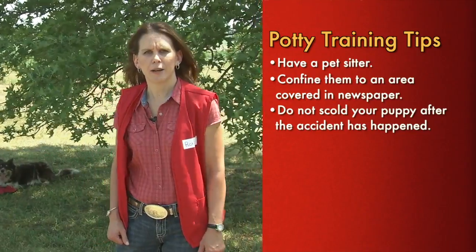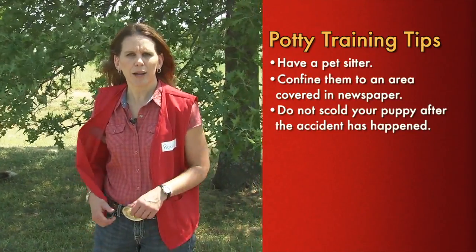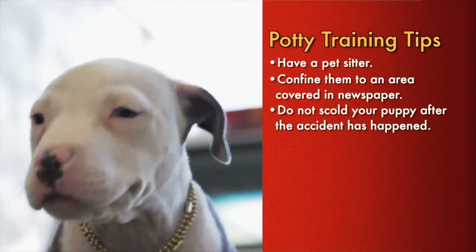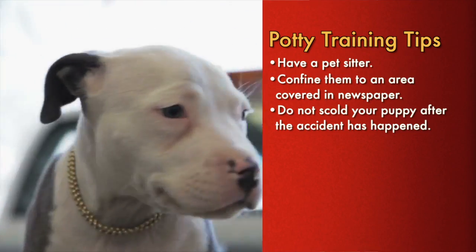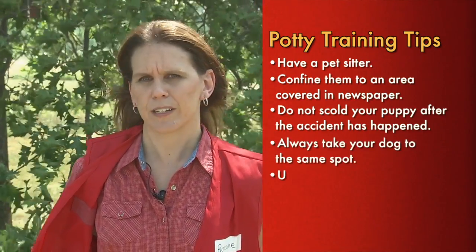He will realize that the mess makes you unhappy if you scold him, but he won't realize that he needs to stop making the mess. In order to teach him to go outside, you actually have to catch him about to go and take him outside. Always take your dog to the same spot. He will associate it with relieving himself.